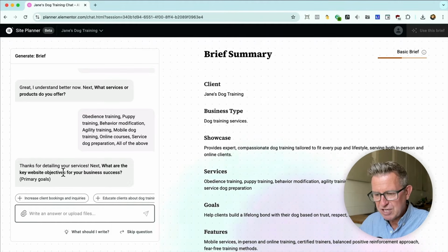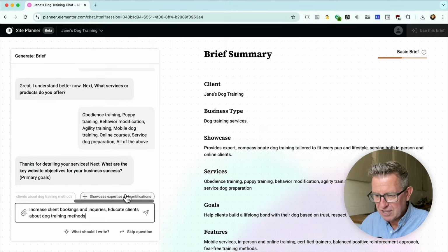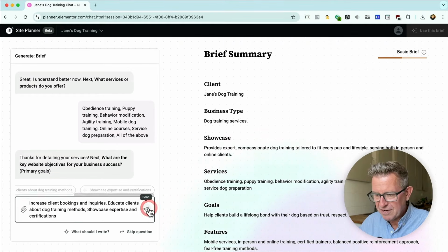Okay, thanks for detailing your services. Next, what are your key website objectives? So yeah, increase bookings, education, showcase, all of that good stuff. Let's fire that in there.